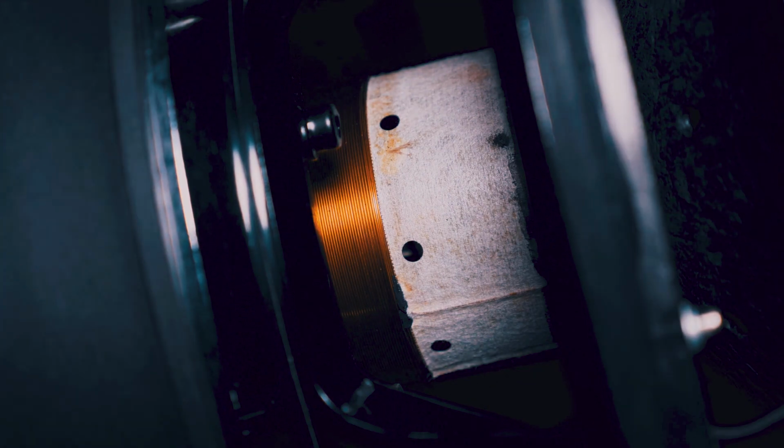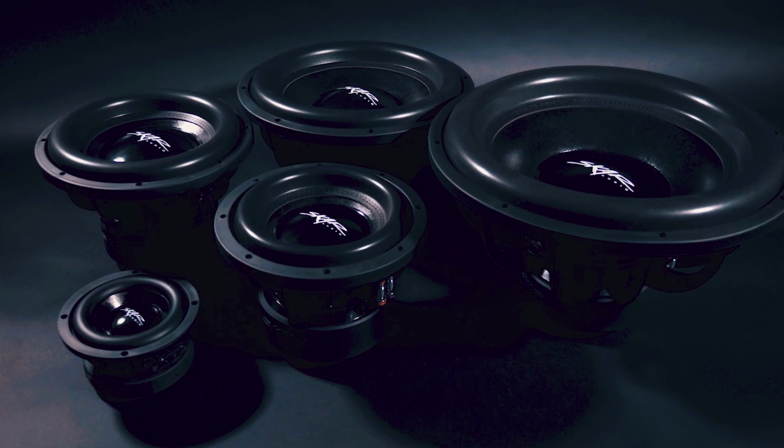And that's our list of the top 5 best 12-inch Skar Audio subwoofers. Which one will anchor your next bass build?